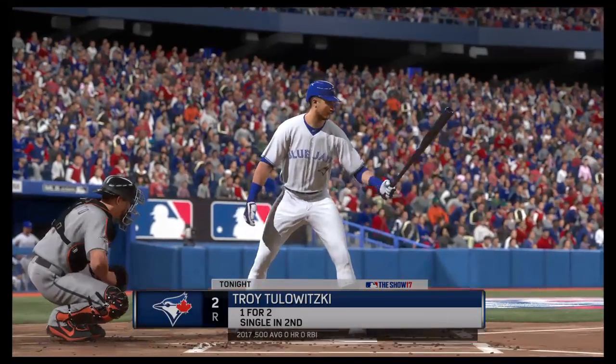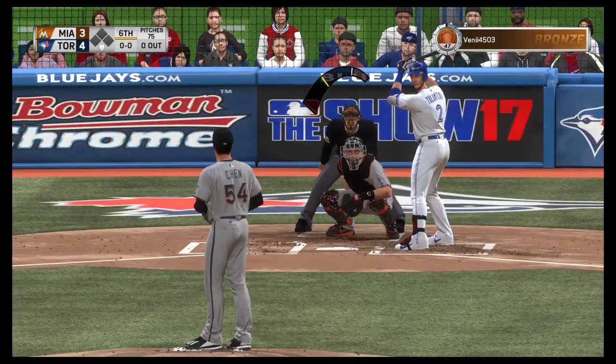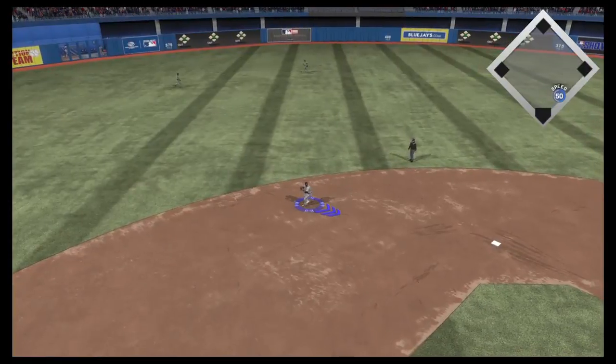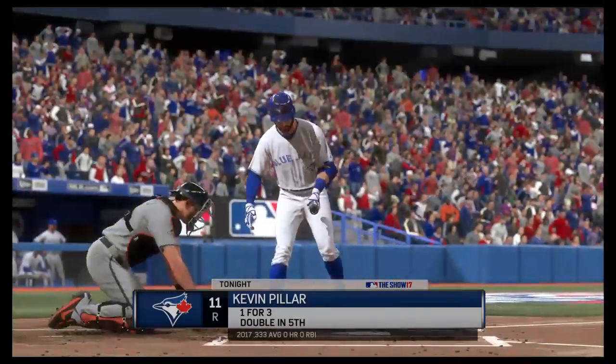Ready for another shot now. Troy Tulowitzki. He'll lead it off as we start the home 6th. Into the windup and the pitch. Out to short for Segura. He's got it. Throw on to first, and one shortstop grounds out to the other, 1 away.